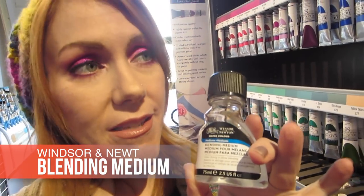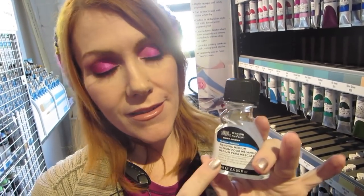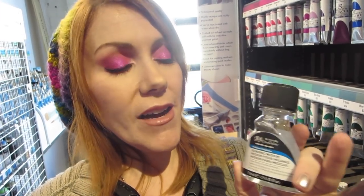So if any of you watched my Snape painting, I spilled this little guy all over the painting at the beginning of the video. This is my secret weapon. This is Winsor & Newton blending medium for watercolors. I freaking love this stuff. And I learned the hard lesson that you shouldn't mess around videotaping and put this open near me while trying to move stuff around. About three-quarters of the bottle went over the painting. Thankfully, the painting was saved, but obviously the contents of the bottle were not.